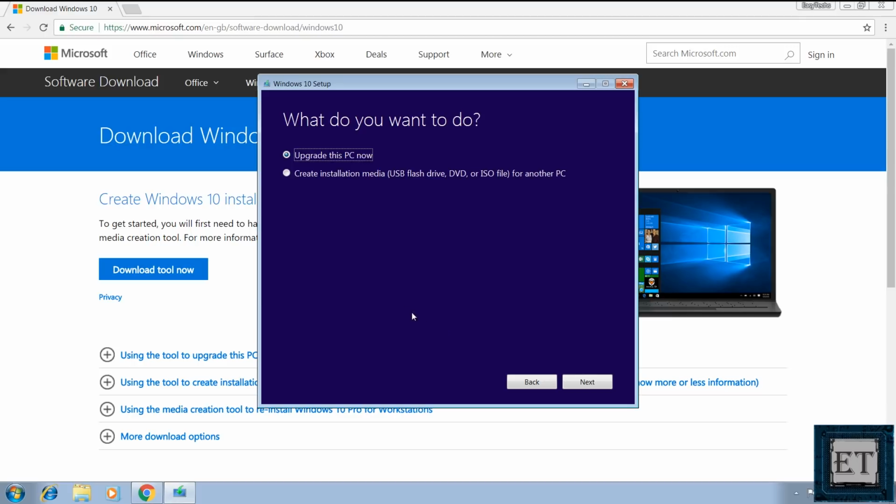On this next window, it asks whether you want to upgrade your PC now or you want to create an installation media. Here you can choose to create an installation media if you want to install Windows on another PC, but for this particular installation, I will leave it as upgrade this PC now and then hit next to proceed.